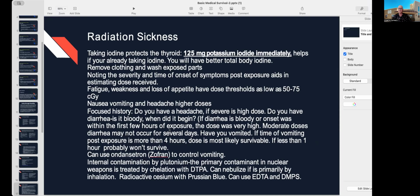That can give you an idea about what the dose is. It talks about different things to look for there, but the time of vomiting post-exposure, if it's more than 4 hours, dose is most likely survivable. So if it's less than 4 hours, and you're vomiting after a nuclear attack, you may not survive, or probably won't survive. Less than 1 hour definitely won't survive. You can use Zofran to control vomiting, and it just talks about treating with different forms of chelation to get rid of the radioactive contaminants, metals like plutonium.